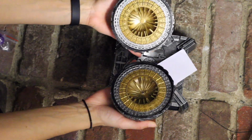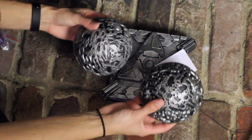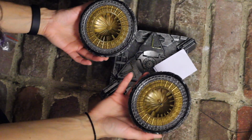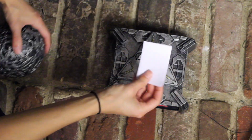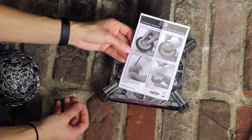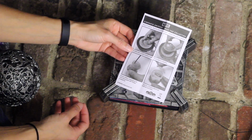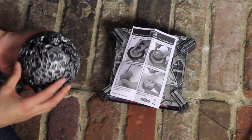Okay, so cracking open the orb. We got battery replacement instructions. Wait for it. Yes, batteries are included.